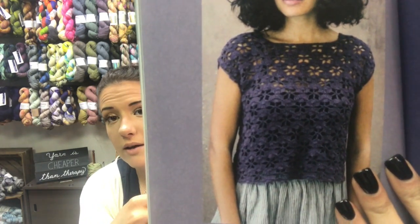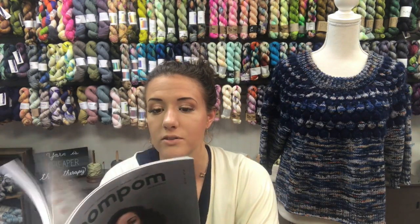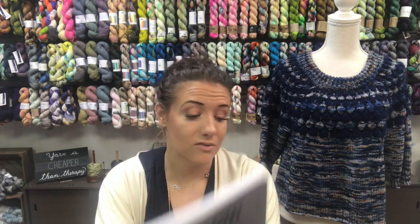That's another crochet pattern. I really appreciate Pom Pom including more crochet patterns because crochet is just as important as knitting. And I highly recommend everyone learn how to crochet. Crochet comes in handy if you're ever doing a provisional cast on in your knitting. If you want a different way to finish an edge or add a border that's similar to maybe an I-cord, but you need to go fast, a single crochet edge is super quick.